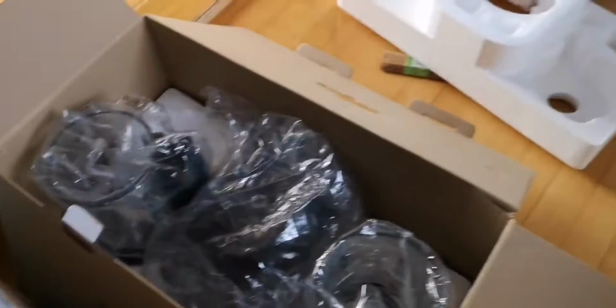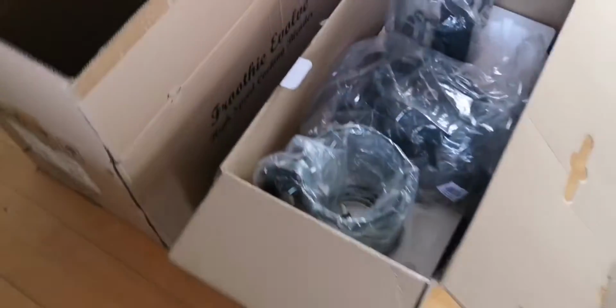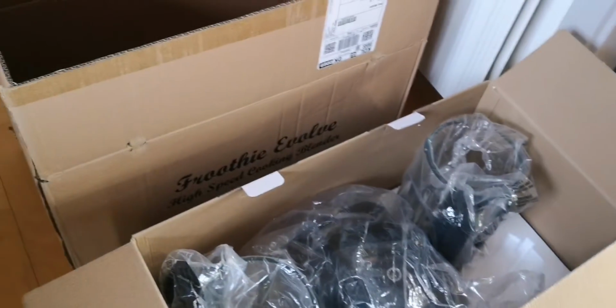So I wrapped up everything nicely in the bags. And then I'm just gonna return it to where it came from. The Netherlands. I'm sorry, Froothie. It was such a short relationship. But that's how it has to be. I'm going to get myself the cheapest high-speed blender from AliExpress. I think it's around 60 euros. Then I'm going to sell my Vitamix. And then I'm just gonna be happy with the simple life. And cook my soup in a bowl. Thank you for developing this. Better luck next time.